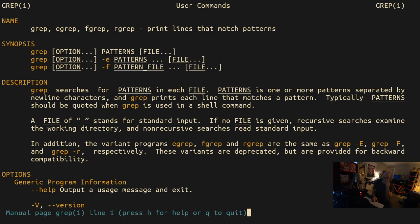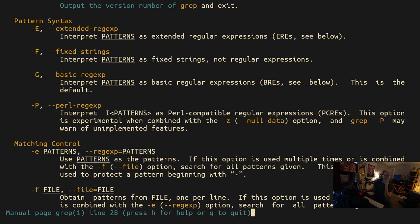There's differences between globs and wildcard matching. That's a good link there. But in addition, the variant programs, PCRE grips are the same as grep -E. So let's read about that, right? If you read about grep -E, which is the POSIX standard, capital E and dash R are the same. You can even use Perl regex here if you want to.